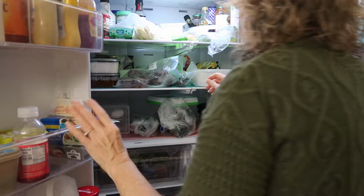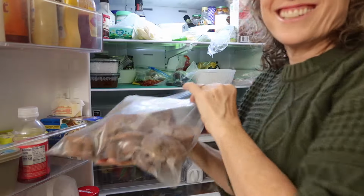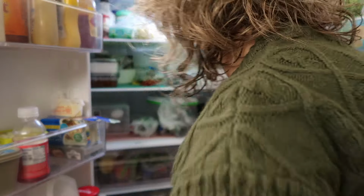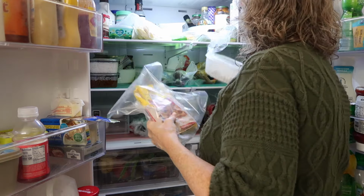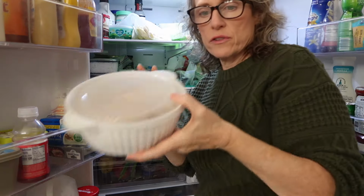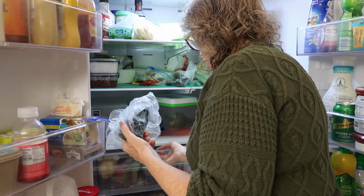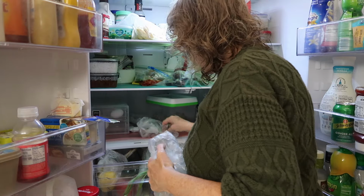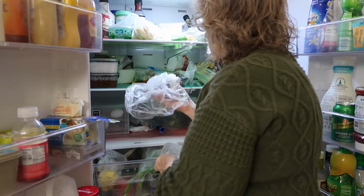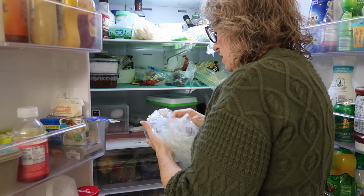A grocery order is coming this morning, and so it is time to clean out the fridge. I'll pull these out so I can wrap them. So we're going to freeze leftovers that haven't been used yet, and put things where they belong, because they get put away differently than I might do. Oh, there's an avocado that's seen its better days.